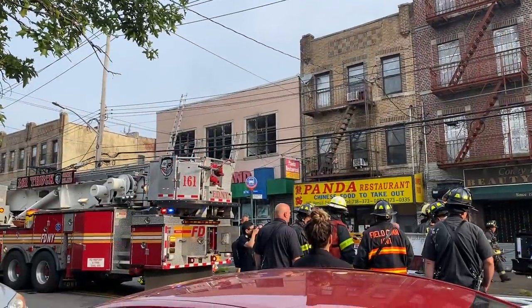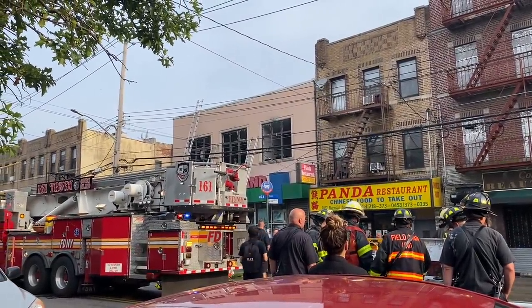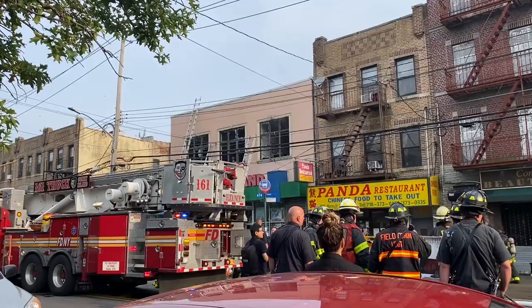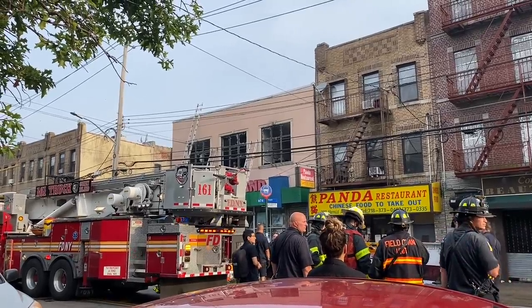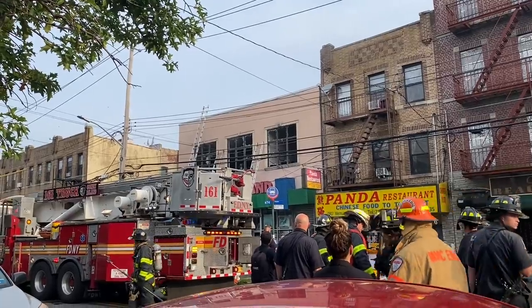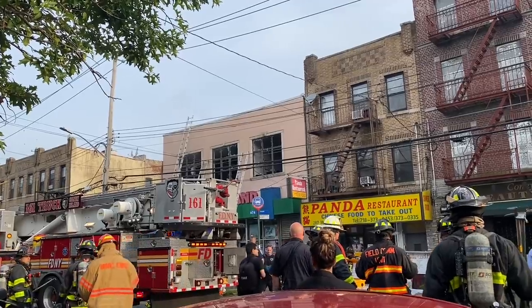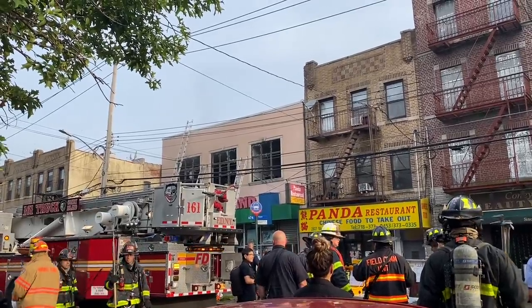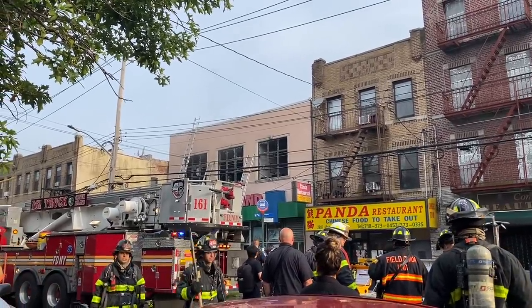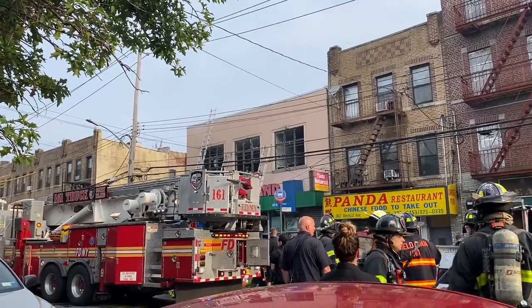All right, guys, so we have a two-story commercial, 40 by 80, class 5 commercial building, 2811 Mermaid. I still have a light smoke condition to medium smoke condition in the rear. I'll make my way back there, but I'm holding with the third alarm at this time.